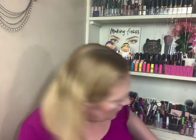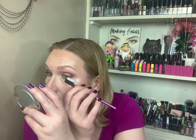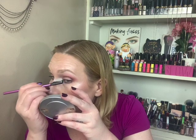Alright, and then for the top lashes though, I'm going to use, I don't know what I'm going to use. Let me put that back. Oh, I'm going to use this. I have several of them. It's the Real Techniques Lash Separator. And I'm just going to push them up, number one. Because I don't know what's going on with this formula. I don't remember it being this wet before. But it still made my lashes look nice. But I just go in and separate them.